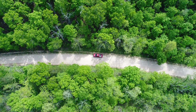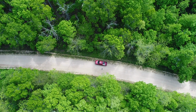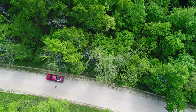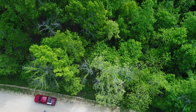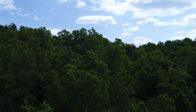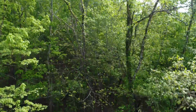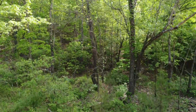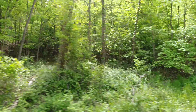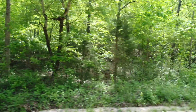It's so hard to find properties, to find anything that borders the national forest, and then to find anything with road access, with county road access. Usually, if you're lucky enough to find a property on the national forest, a lot of times there is no road access, so it would be on foot. Or if you have road access, it's a little minimum maintenance forest service road where you better have Bigfoot the monster truck to get back to it. But this property, you could drive any kind of vehicle here. You could drive here in a Camaro with no problem if you wanted to.